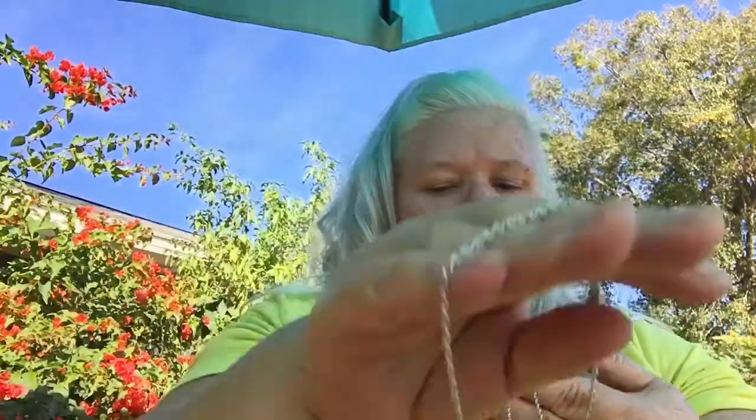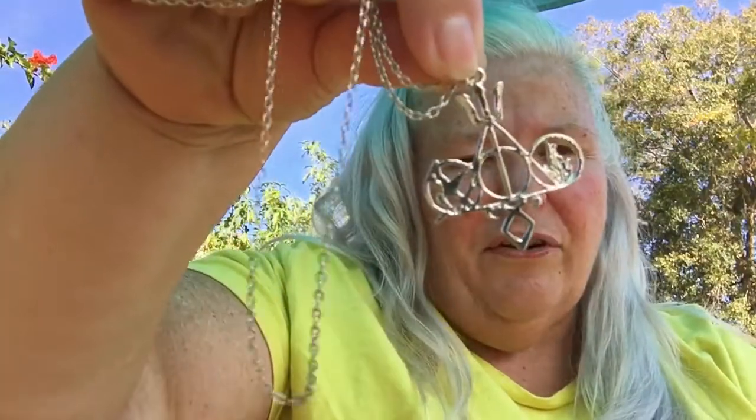Let me get it to where it'll focus a little bit. I figured it out. It's Hunger Games. Now, I love the Hunger Games. I know it's kind of old school at this point, but that's a Hunger Games necklace.